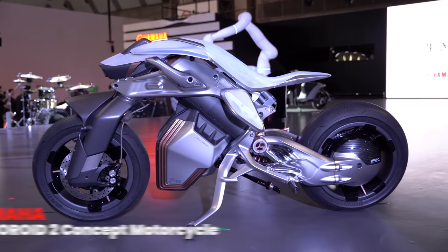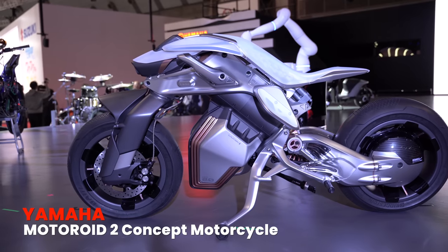All right, so I'm here with Watanabe-san. We're gonna talk about the Motoroid. This is the Motoroid 2, right? Okay. What's the original concept for this vehicle?